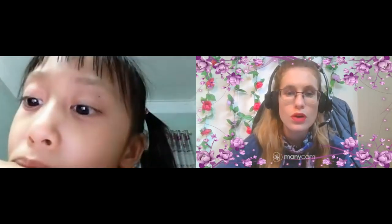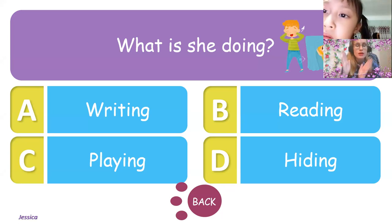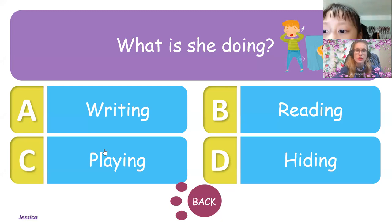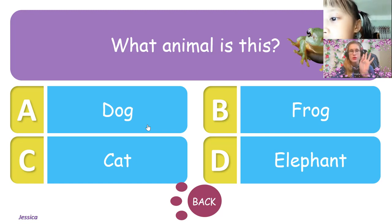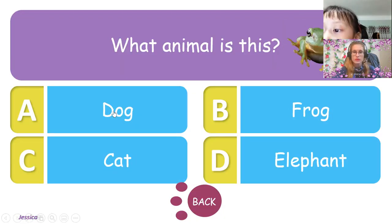Okay, so what is she doing? Writing, playing, reading, or hiding? Hiding. Yes, good work. Much better. Focus, okay? What is this? Dog, frog, cat, or elephant? Dog. No, it's not a dog. Is it a frog, a cat, or elephant?